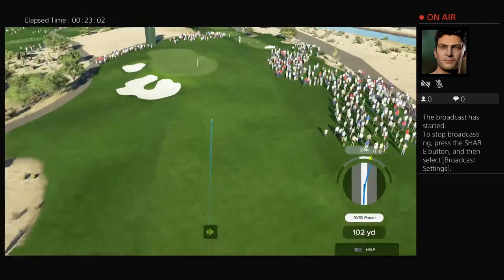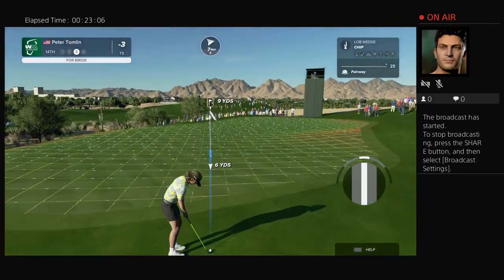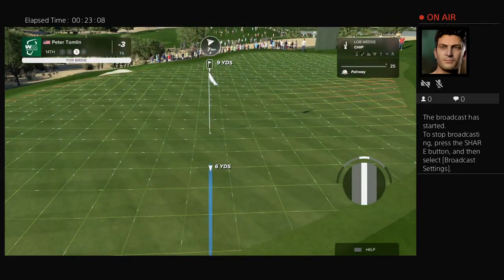Looks to be going with the 5-iron. Is that what they had in mind? Hard to control the distance when you're coming out of the rough.